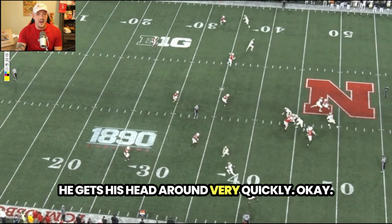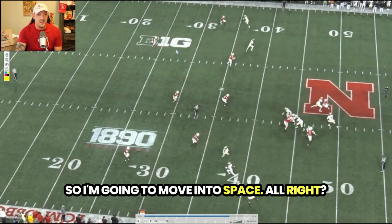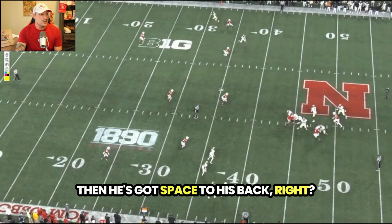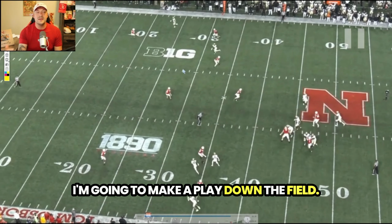He gets his head around very quickly, okay? And he's going to see that my quarterback's getting out of the pocket, so I'm going to move into space. All right, so he stops, sees Shedeur getting up, and then he's got space to his back right. So he's going to go ahead. Plays breaking down. Quarterback's getting out of the pocket. I'm going to make a play down the field.